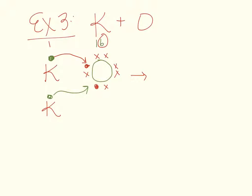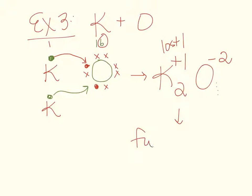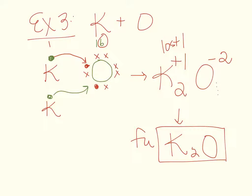So our ion step here was potassium. What did he do? Lost 1. How many times did he do that? Twice. What did oxygen do? Oxygen gained 2. How many times did he do that? Once. So there's a little imaginary 1 down there, but we don't write it. It's imaginary. So our FU step is just K2O. And again, if you go back, it matches your diagram. You had 2 potassiums and 1 oxygen in your picture. That's all, folks.